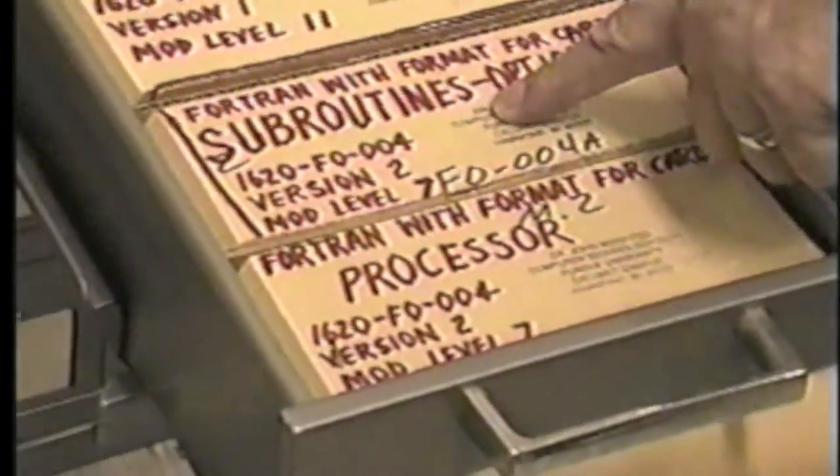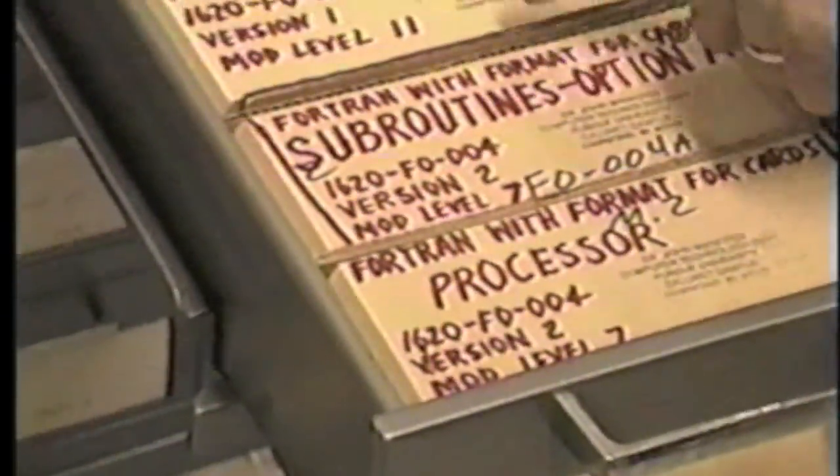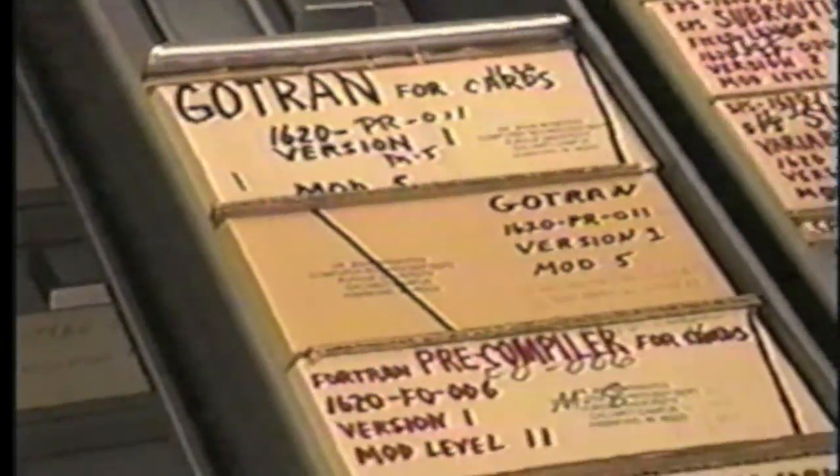If the student called upon a sine routine or a cosine, you had to feed this in. It told you to do it. This was some sort of precompiler. They used it to check for errors. So there was a precompiler, a processor, and the subroutines. And some of these students carried these around. Of course, we allowed that sort of thing.